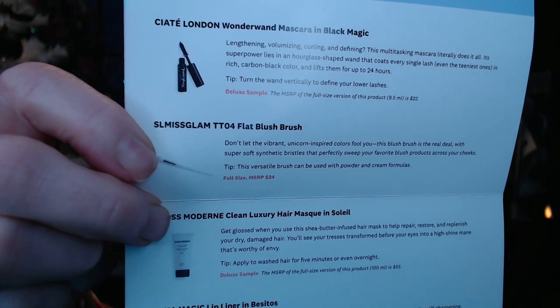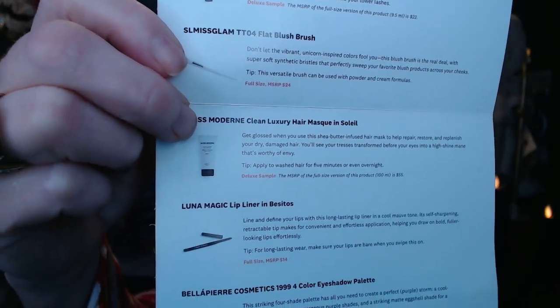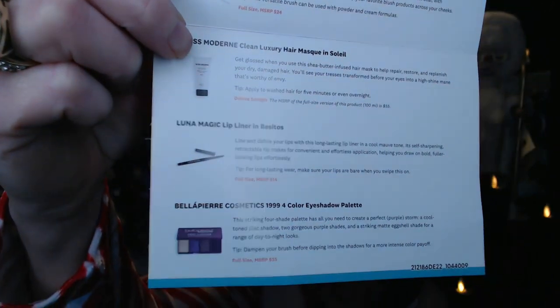If it's a full size, and I can see a full size right there, it tells you the MSRP or whether it's a deluxe sample. And out of this, they send you a lot of items. You get to pick one, and of course most of them are deluxe size samples, so you just kind of, well, which one am I going to use? Because they're all good items, but I always like, what am I going to use? What's jumping at me? And the one that jumped at me, I love it.